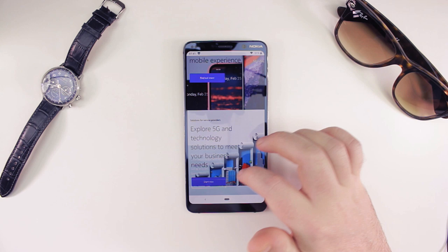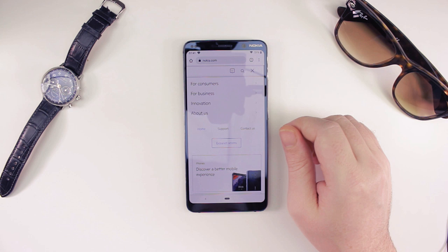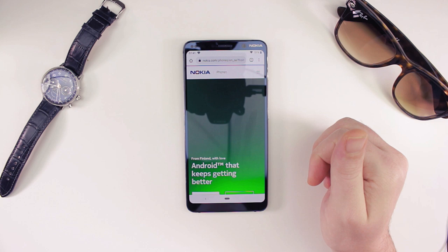The Nokia 9 PureView is also somewhat of a limited edition device, so maybe there will be a second iteration, which will have all of the hardware niggles sorted out, but until such a device is actually released, well, we can only speculate whether or not that will actually happen.